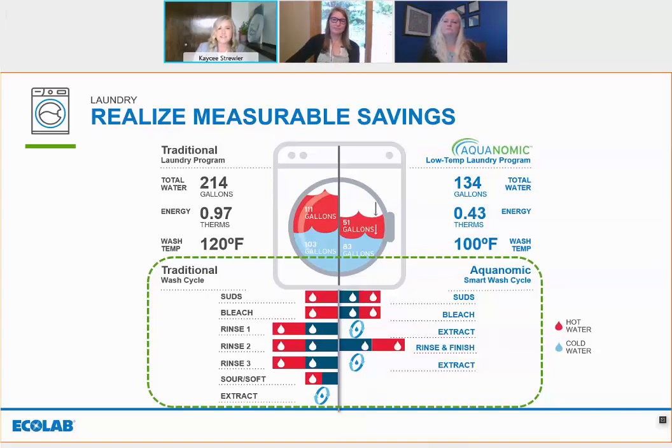But if you optimize the use of these operational inputs, water and energy, you can really help offset some of the additional costs that are associated with labor today. So hiring, training, and retooling staff.